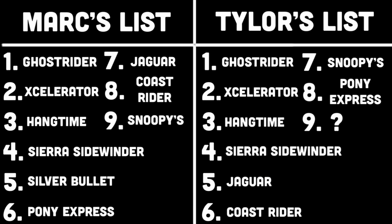Ooh, I always have a hard time deciding between this and Sierra Sidewinder. And if we're judging by our rides today, I might actually give it to this. But in general, I find I do prefer Sierra Sidewinder usually over Silver Bullet. So I'll go ahead and slide Silver Bullet down beneath Sierra Sidewinder at number 5.